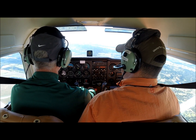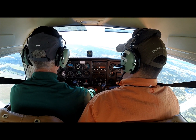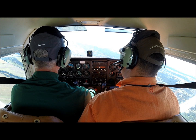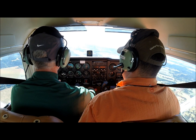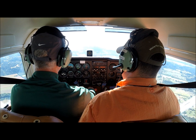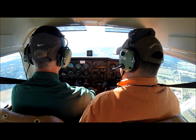And I'm going to fine tune a little bit more. Let's go 120. Trying to get us set up on this highway here. Rolling out a little bit too soon on every one of them. We'll get that adjusted. Looking good.